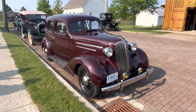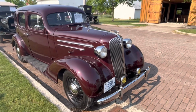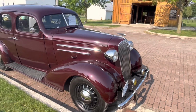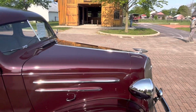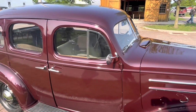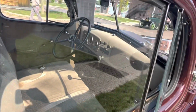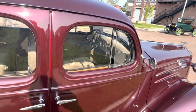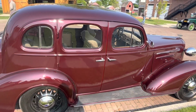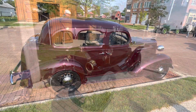We'll circle back around to Willys-Overland products a little bit later, but for right now, let's take a look at this 1936 Chevy Master sedan. Nice classic 1930s lines. I'm guessing under the hood there is the famous Chevrolet Stove Bolt 6. That's an inline six-cylinder engine that they started producing in 1929 and continued in one form or another with refinements all the way up until 1979.